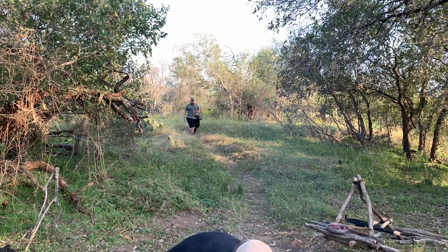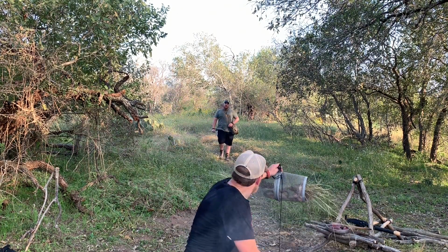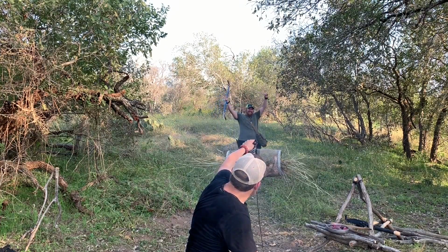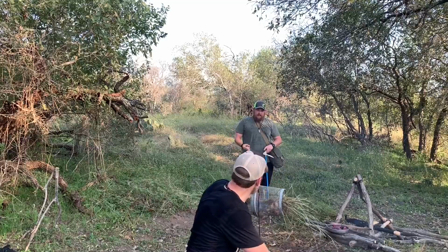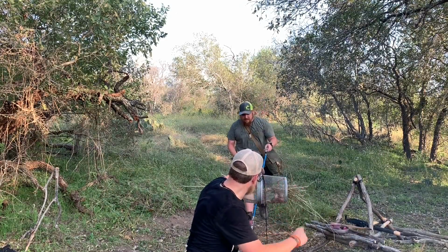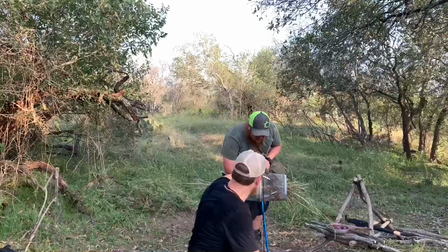I see it. Ooh. Hey, buddy. We got water snakes. Yeah! And crawfish. Dude, this is gonna be an insane meal tonight. 2 of them. I was like, oh, really? 2? Yeah, 2. Nice. They're little guys though, but yeah, they're still gonna eat though.